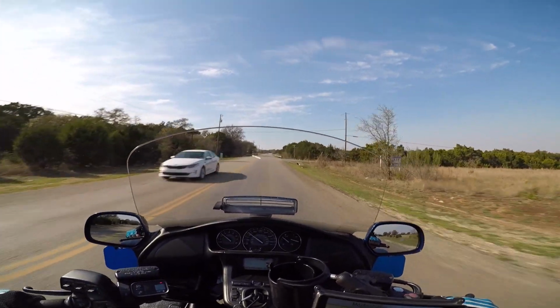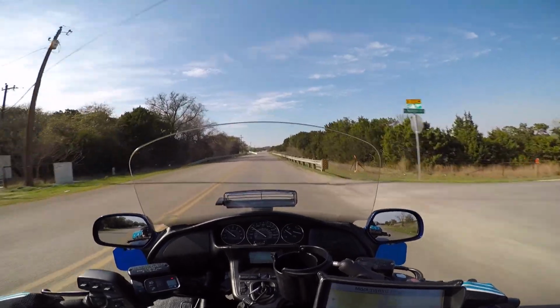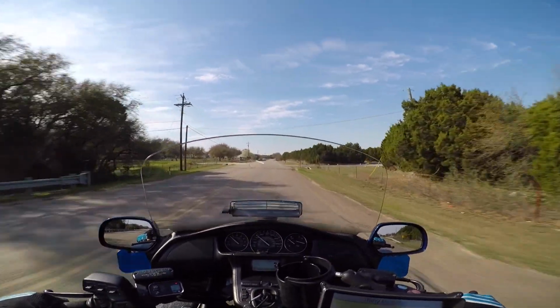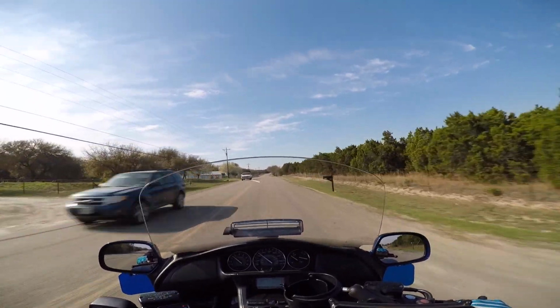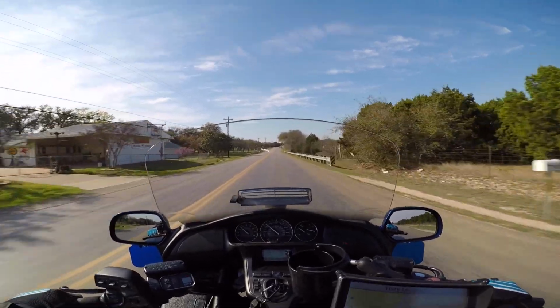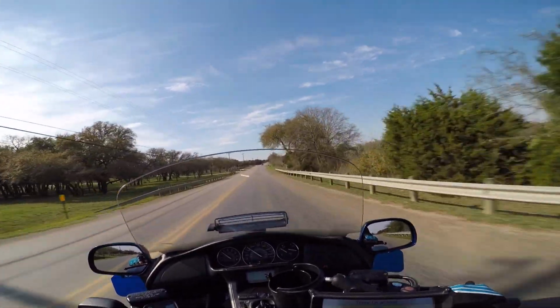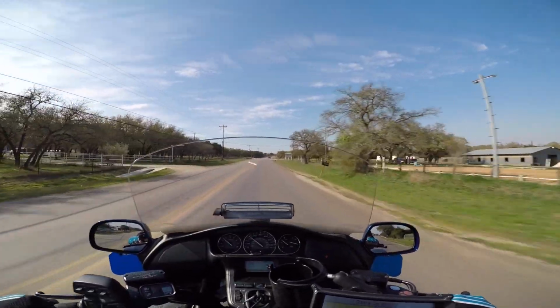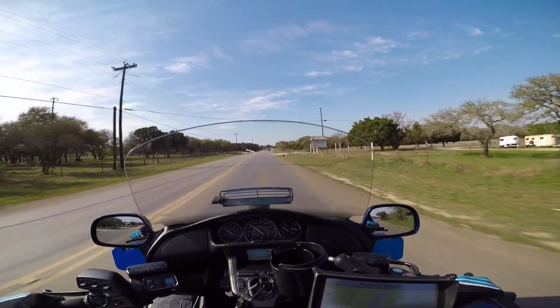I'm kind of curious when I get home to see what the ND8 filter does. I still leave it on auto. I shoot 1080p Super View, probably, oh, what am I at? 30 frames per second, maybe, I don't know. Forgot what I set it at.